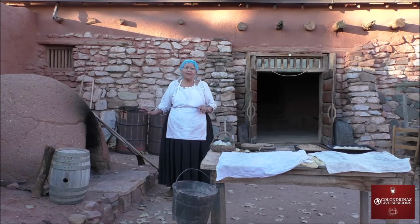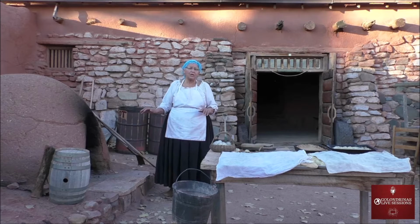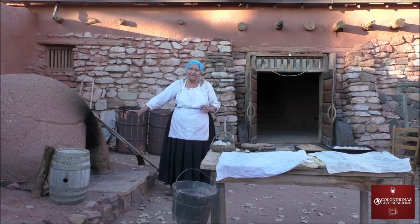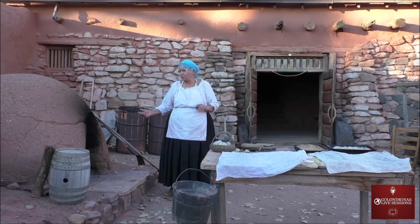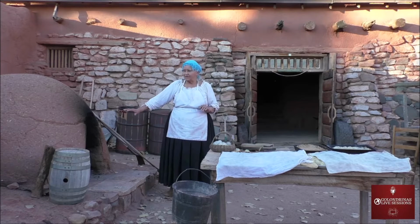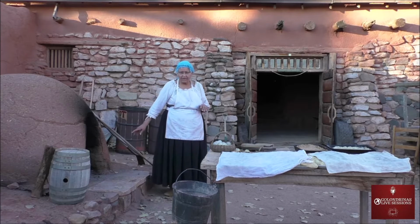And they would use every bit of the heat. So the initial heat would probably be used to bake their breads, do the pies, and as the oven cools, they would be drying vegetables or drying meats, all those things that would require a longer period of time in the oven.